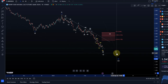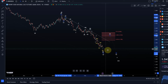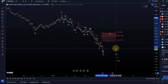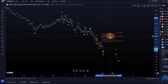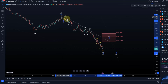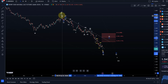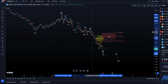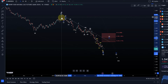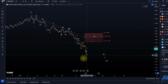If we don't see some kind of a reaction around the 160 mark, then it is possible to adjust resistance. With that latest low, it is possible that this 4-5 doesn't happen anymore because it's doing it in one go. It will be hidden somewhere in here. Also, I highlighted to you that the microstructure is not terribly reliable given the shallow pullback, or let's say shallow corrective rallies that we've had throughout.